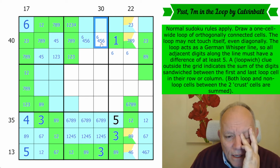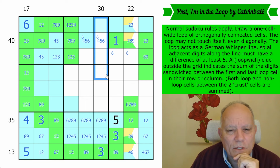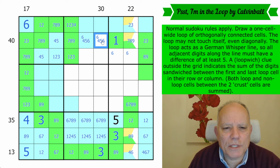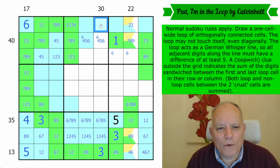Is that 4 cells? That couldn't be 1, 2, 3, 6. Could they be 1, 2, 4, 5? No, because this would be on the line and would be meant to be high. So it's not 4 cells. Are we adding 3 cells or 2 cells? If we were adding 2 cells, this is the crust. That's got to be a 6. That's got to be a 1. To add up to 12, that would be 5. We would have 5, 6, 1 there.